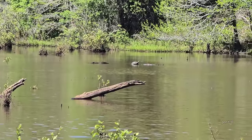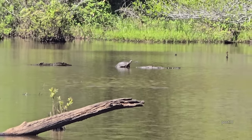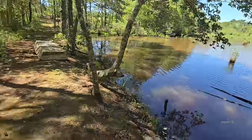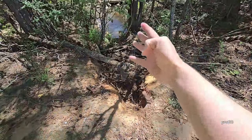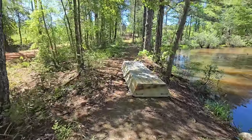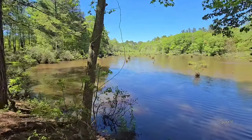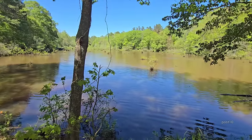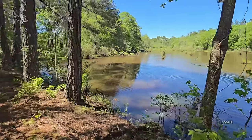Oh, look, there's a turtle way out there. See him? Yeah, there's a turtle way out there. Yeah, see all this erosion? Sometimes water goes blasting over this dam. We saw an alligator yesterday. That's what I'm looking for right now. Don't see any at the moment.